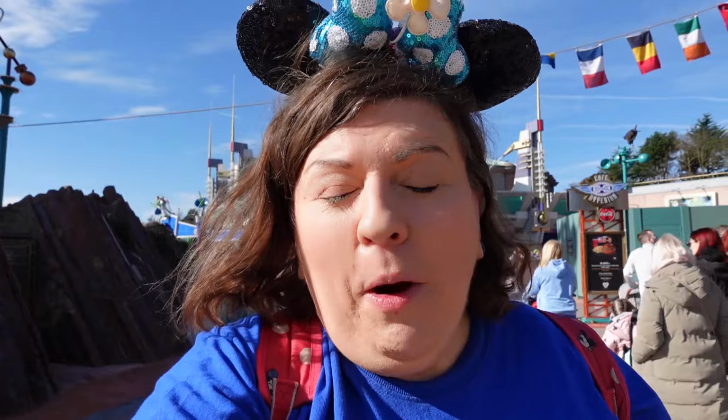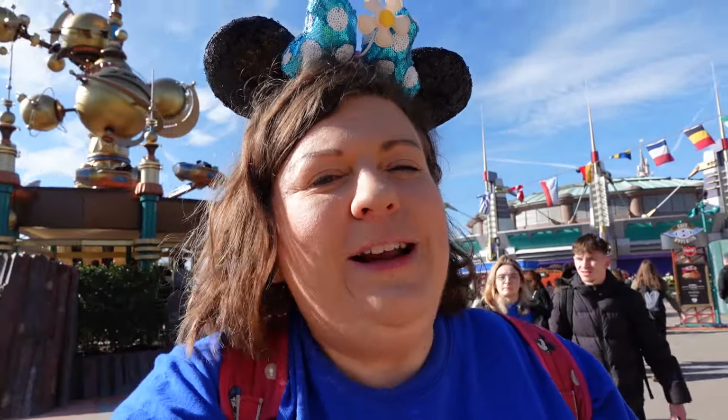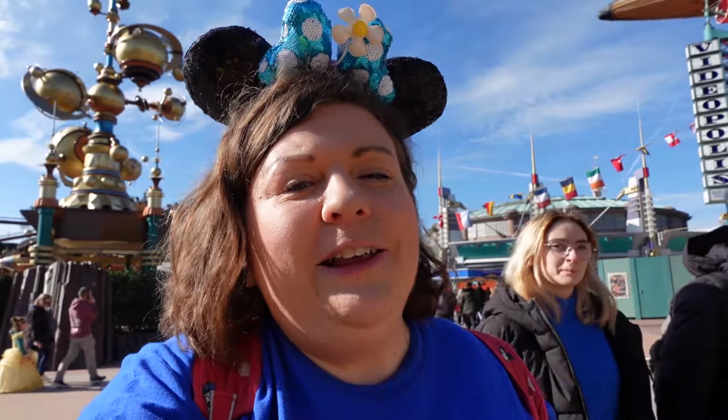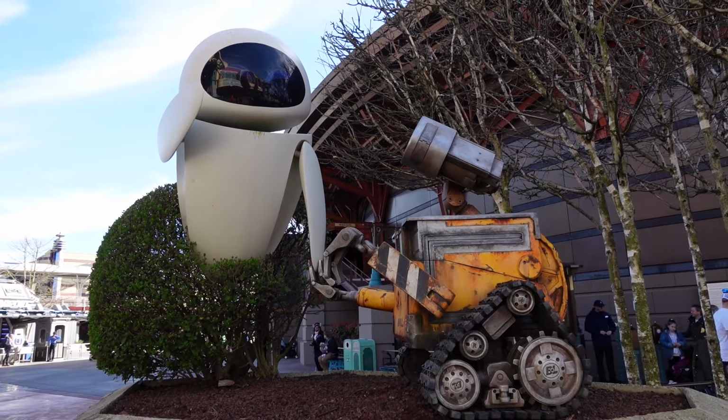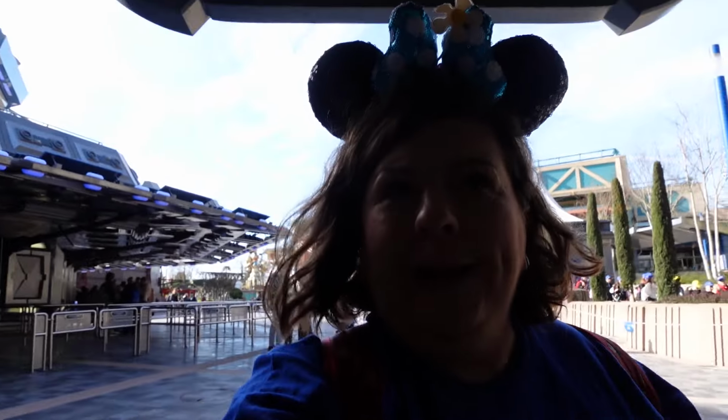So we're gonna pop over now into the Star Wars shop because we want to do something, but it's coming up to first parade time and we haven't seen this new parade. So we're gonna do something that won't take long and then we can get our parade spot. I always like to see what new Star Wars merch they have. There's not been any kind of new series since I was last in Disneyland Paris, but it'll be interesting to see what merch lines have come out.